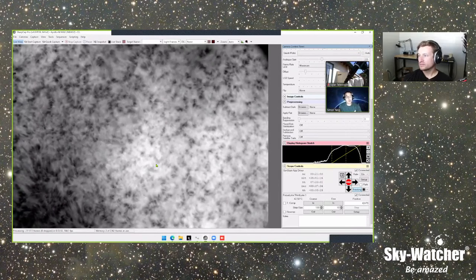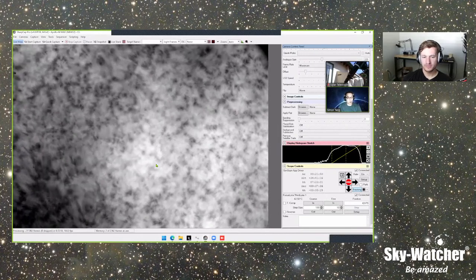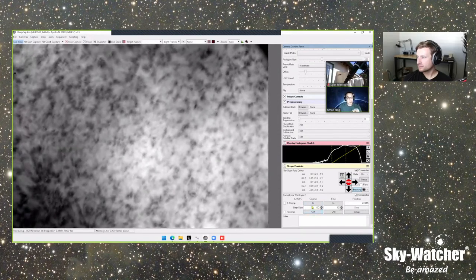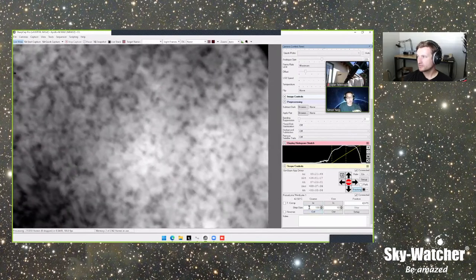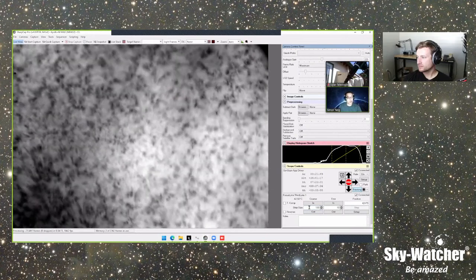Now, for those of you who don't want to spend that money or just want to get a quick, dirty result, the fastest way is to actually defocus the telescope. It's probably the best and easiest method out there, but it's not necessarily the best in terms of accuracy. But for the sake of this, we're just going to show this to you.